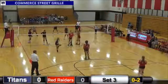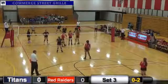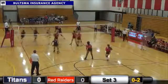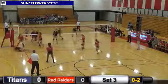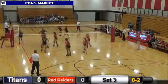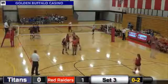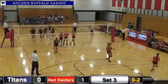Welcome back to the Wagner Gymnasium. Wagner's going to serve it up here first. Again, the Titans need to find a way to win this match. Juffer with a serve. Hannah Clark tips it. Dug out by Juffer. Partially blocked by Briggs. And out of bounds. Point Red Raiders.